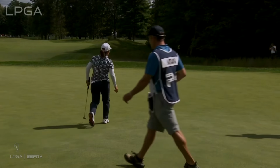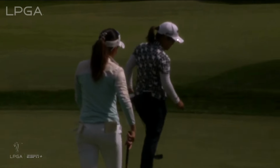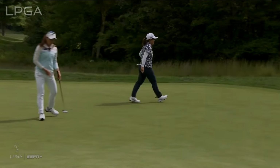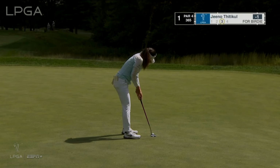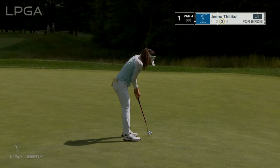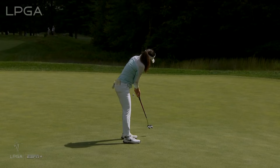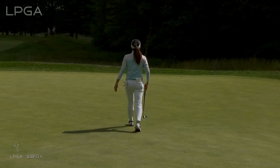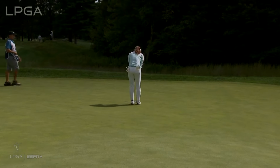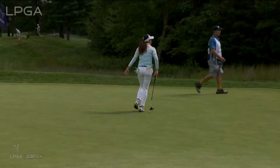Give me that birdie putt from Nasa. There we go. Second birdie on the first hole. That was put in with authority as well. Told you this hole's supposed to be easier than the scoring was saying. Thitikul, not that she needs it, on a very similar line. Got a nice read there from Hataoka. Didn't learn from it. That ball wiggling right at the cup instead of coming back left.